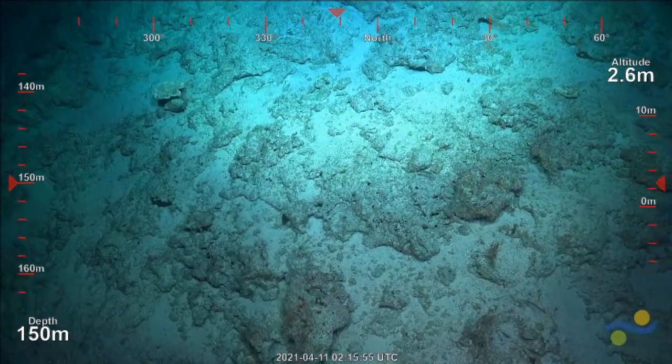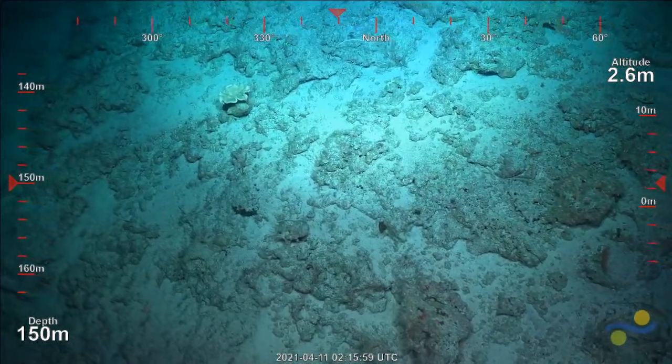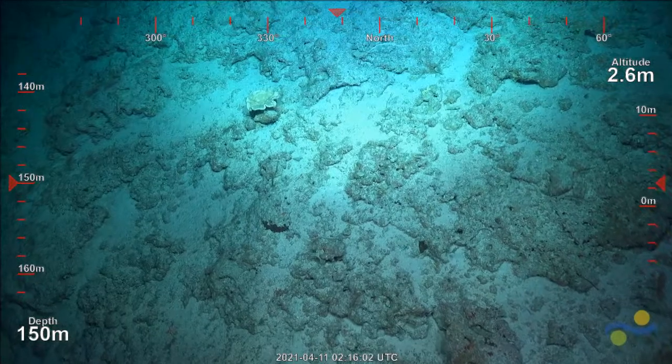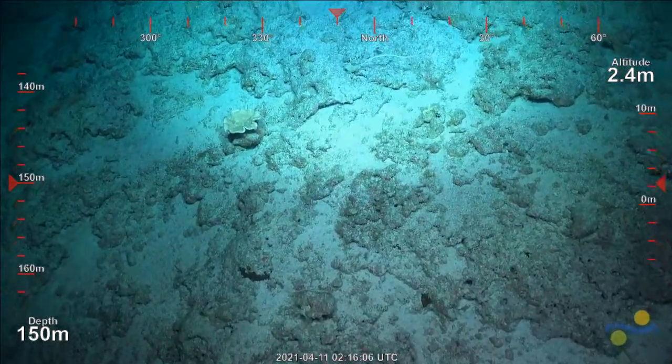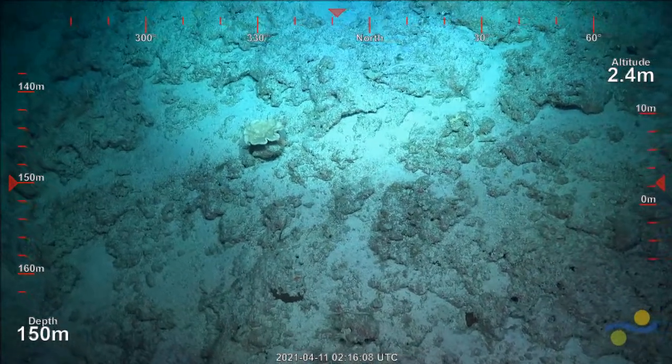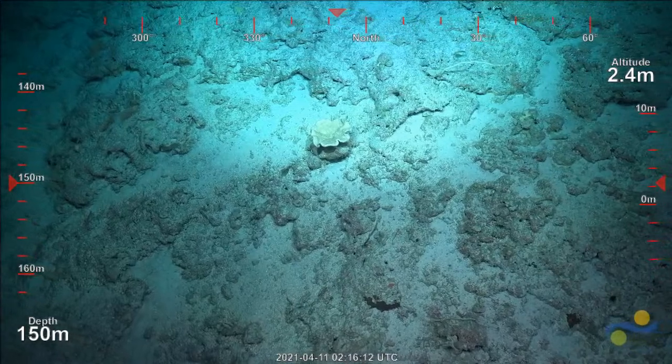Hot coral. Probably the center of screen. I think that's probably... Yeah, I don't think it's a hard coral.